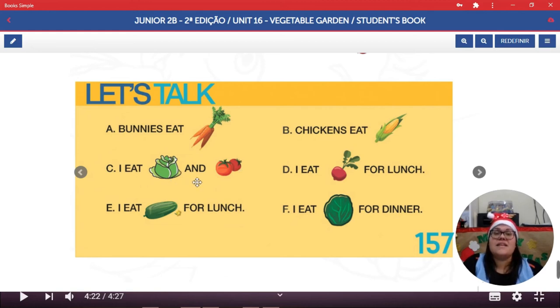I eat lettuce and tomato. Once more. I eat lettuce and tomato. I eat beet for lunch. I eat cucumber for lunch. I eat spinach for dinner. For dinner. Yeah. I eat spinach for dinner.